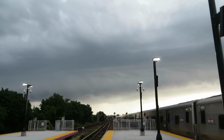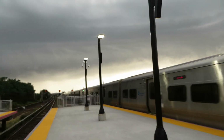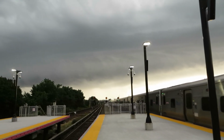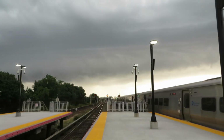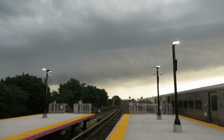This angry-looking storm is really scary. Look at the shelf cloud. Unfortunately, this train is going to park here and block our view to the north, which is really annoying. If it's an M3, I'll get on the next train, but I don't think it's going to be an M3. So we're not going to get a view. We're not going to be able to watch the storm. Look at this cloud, though.